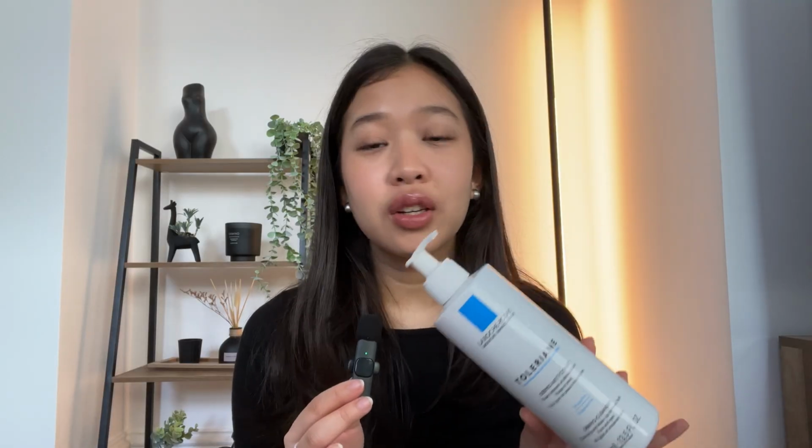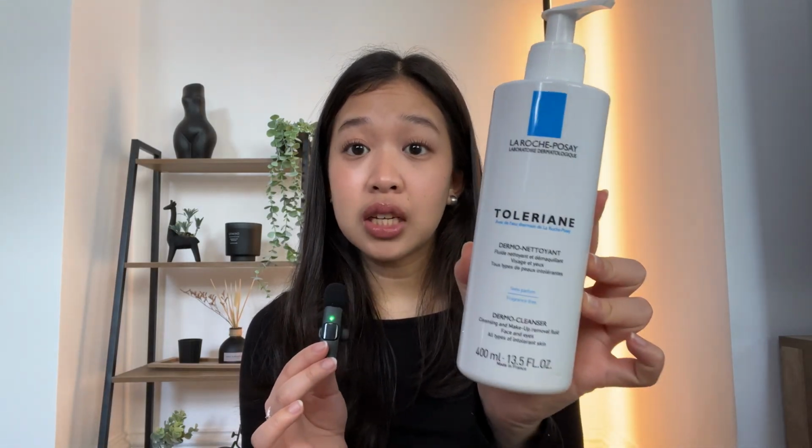I like this one because it does leave my skin feeling very clean after without stripping it, because the texture of this face wash is more like a gel creamy cleanser. It doesn't really foam up. So if you are someone that has dry skin and you don't like foamy face wash, then try this out. This is a staple in my routine. Again, if you have dry, sensitive, irritated skin, check this out.